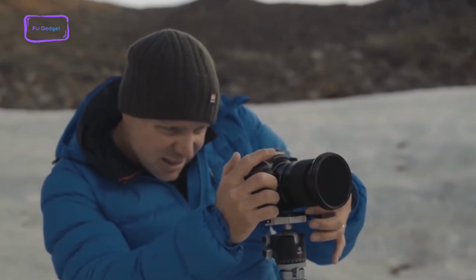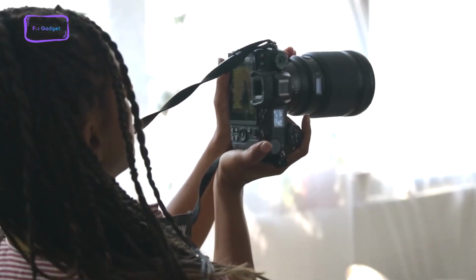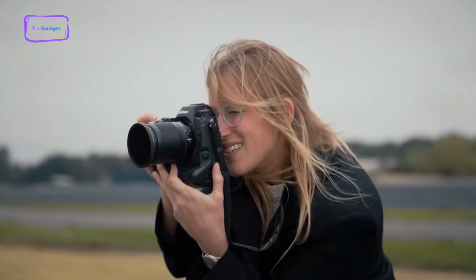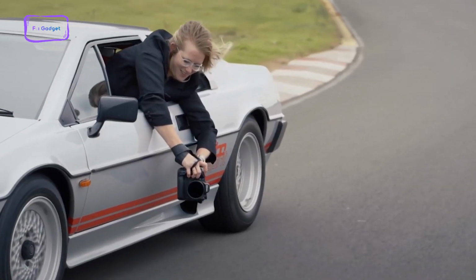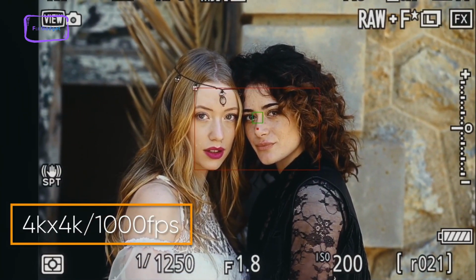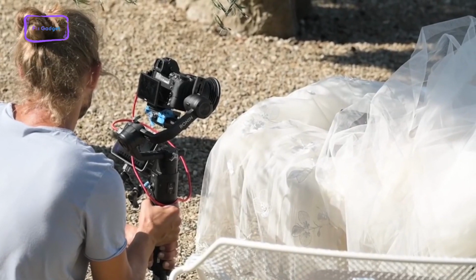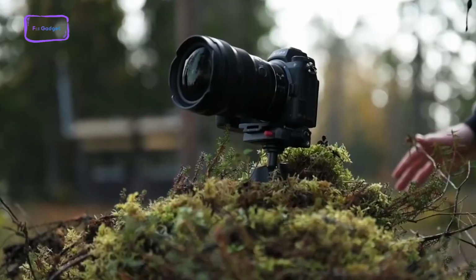levels of sensor performance. The sensor incorporates cutting-edge wafer-level wire connection technology and boasts a pixel size of 2.7 micrometers, which is quite impressive. With a pixel count of around 17.8 megapixels, this sensor enables high-resolution 4K imaging at a remarkable 1,000 frames per second, along with an exceptional dynamic range of 110 dB. It's worth noting that this camera is primarily intended for industrial applications rather than consumer use at this point.